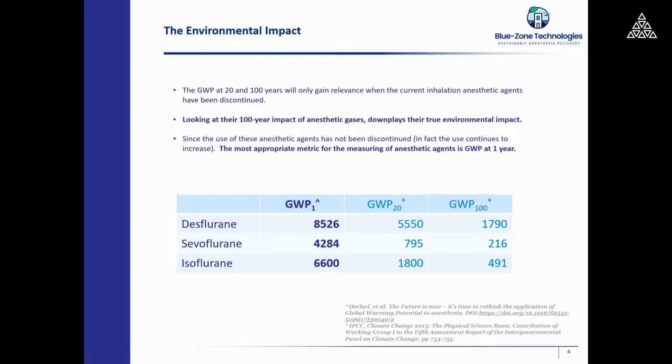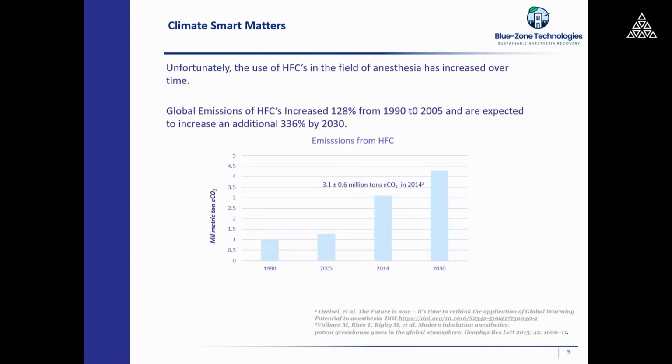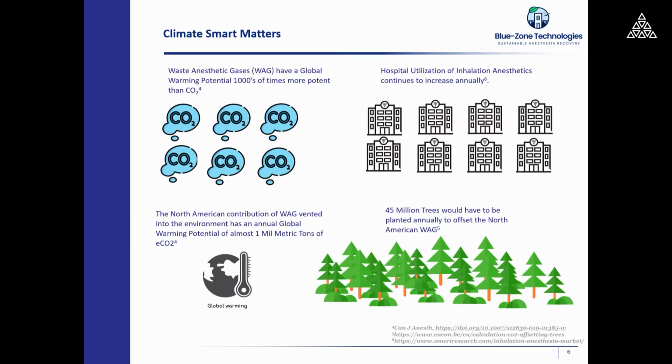The global warming potential of these agents is thousands of times more than carbon dioxide, and they continue to increase on an annual basis. You can see the global warming impact of these agents over time, and by 2030, we're looking at almost 4 million tons of CO2 equivalent being put out in the environment just from surgical procedures. If you were to look at finding a way to give yourself a carbon credit for reducing those agents, you'd have to plant about 45 million trees on an annual basis.